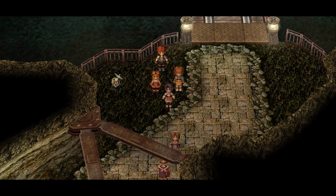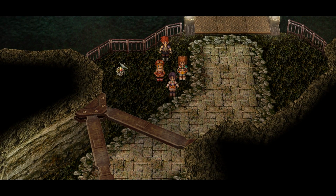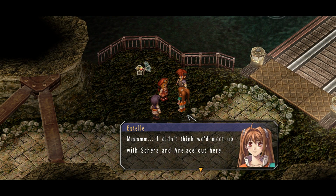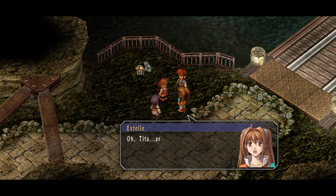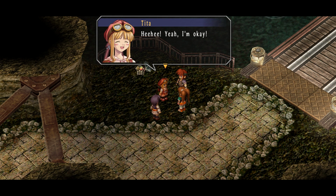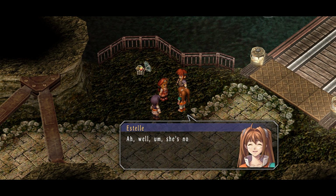So, yeah, if you're on the Shara route, this is actually the first time that Tita and Agate get to meet up since the first game. So, that changes the conversation pretty significantly. Yeah, she kind of got glomped, but she should be fine. Yeah, we probably should have warned you about her.